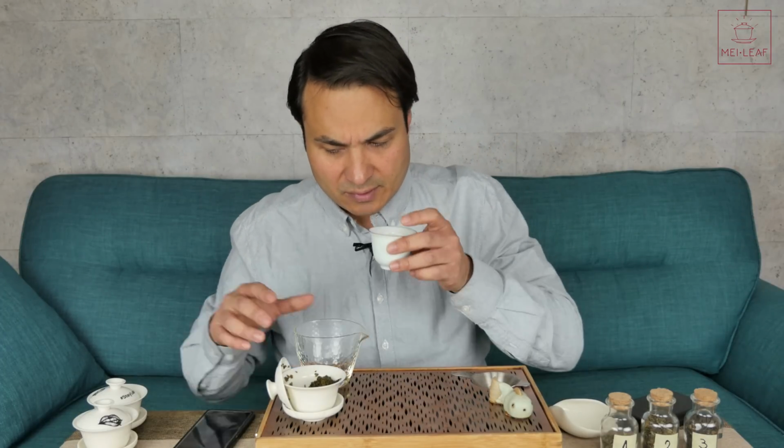Texture, thin to medium. Taste is very, very non-existent. I mean, I don't really get much flavor in this brew. I'm going to give it one last brew, although I already know that that's not going to help. But just in case I'm wrong, the reason why my vocabulary on this tea in terms of taste is very, very sparse is because it has very little flavor. Very, very little flavor at all, and very little finish.